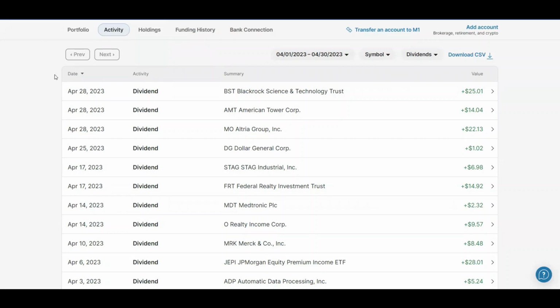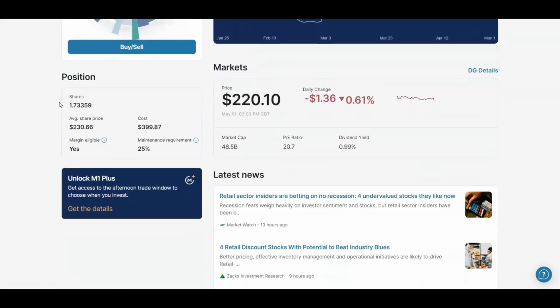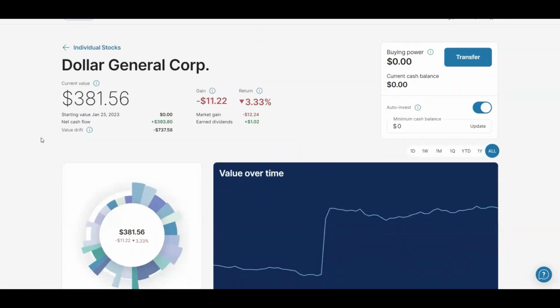And then on the 25th, I received $1.02 from Dollar General. And that's about the only thing you'll get for a dollar at Dollar General. And this puts me at $76.54 for the month. And I have $381 in Dollar General, 1.73 shares at an average price of $230.66. So I am down on this stock, $12.24.